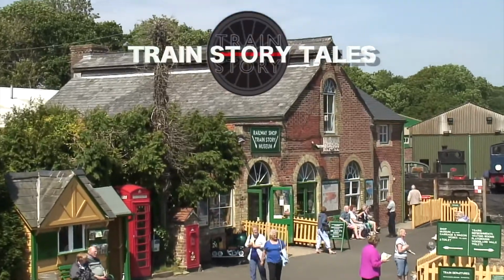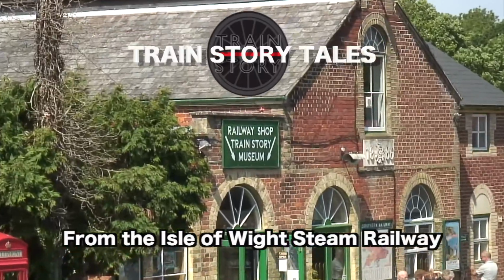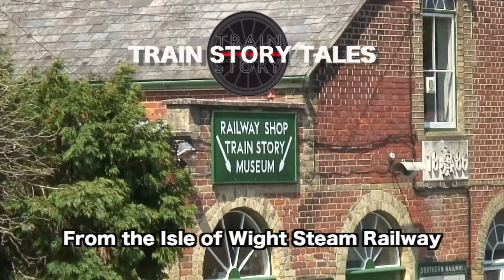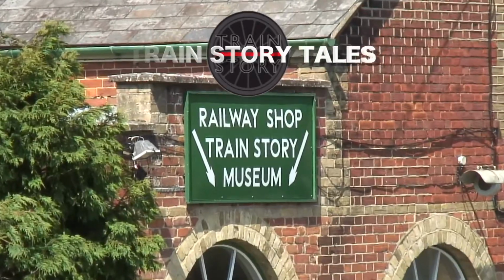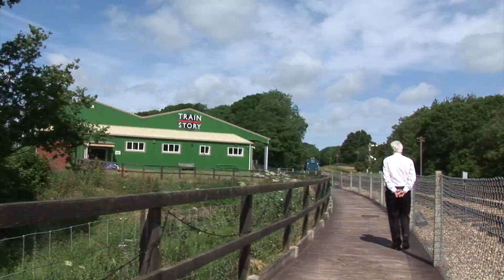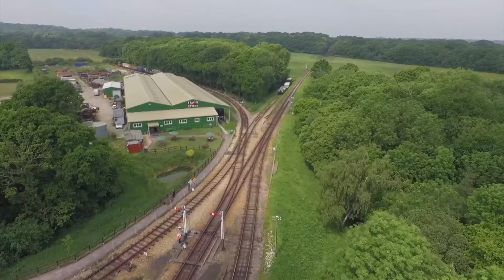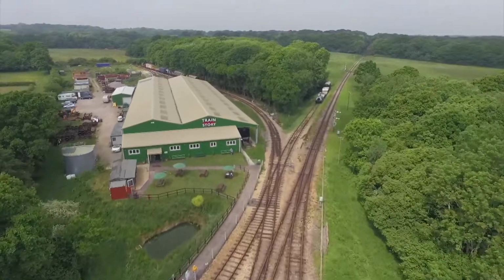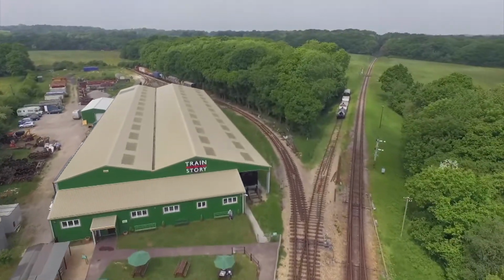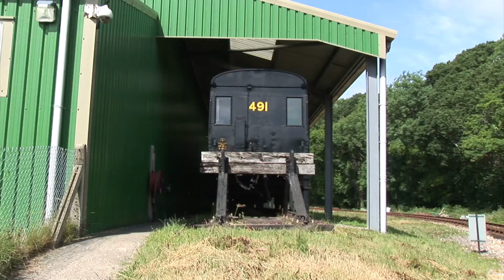Hello, this is just giving you some idea of the items that are contained in Train Story, which is part of the Isle of Wight Steam Railway at Haven Street. And there is the building for Train Story itself. It's a large building. It has 5 railway tracks in it, each about 100 metres long. The one on the right is under a cover as well, even though it's not actually within the building.